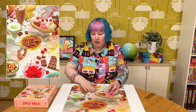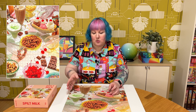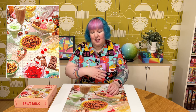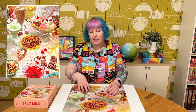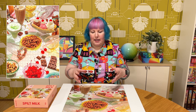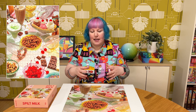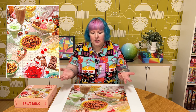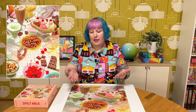And unlike the Go Bananas puzzle, I didn't have a single false fit, so really impressed with that. I mean, it probably just comes down to maybe because there's less pieces, the image is a bit more, I guess, defined, or it has more distinct sections and colors than the Go Bananas one, which had lots of yellow. So yeah, I'm not too sure why there were less or no false fits in this one, but that's my guess.